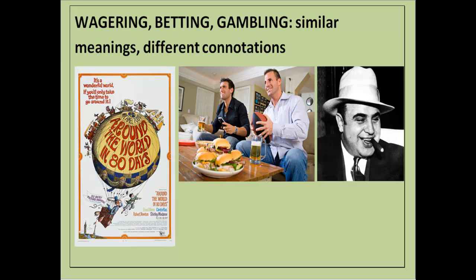Wagering, betting, gambling, these all have similar meanings but can have different connotations. When I think of wagering, I think about some proper English gentlemen sitting in the wood-paneled library of their exclusive club, much like Phileas Fogg, the character in Jules Verne's Around the World in 80 Days that was portrayed by David Niven in the excellent cinematic version of that story. In fact, the trip around the world in 80 days was as the result of a wager by these members of the Reform Club.